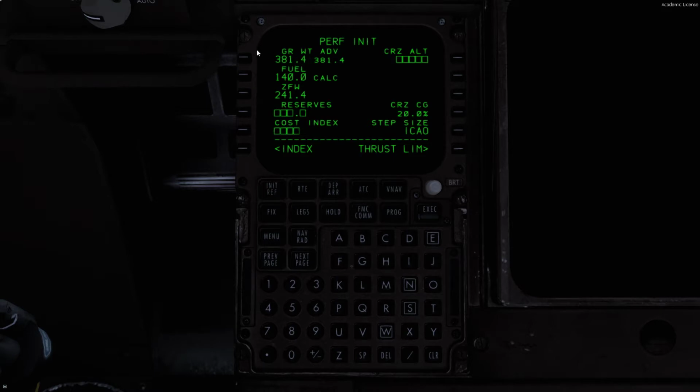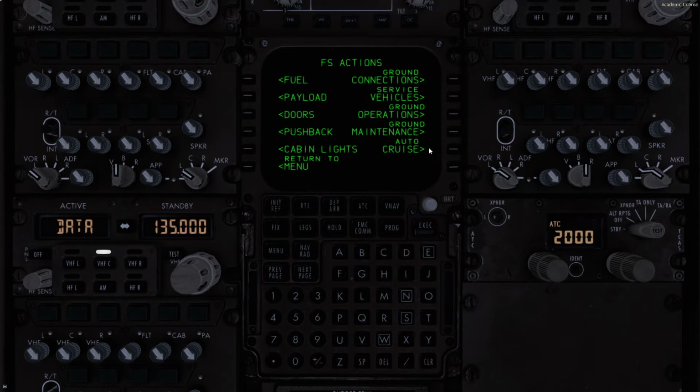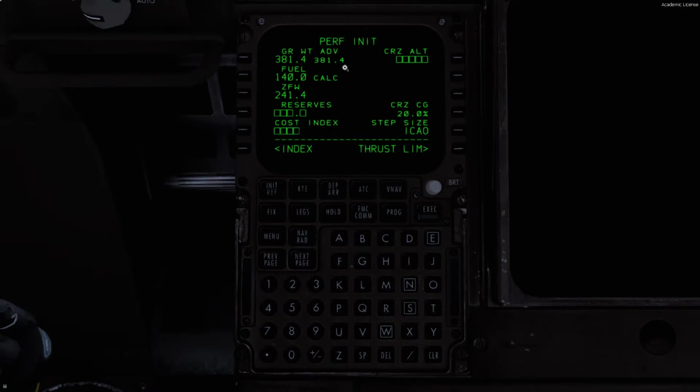Gross. Just bang that in at the top left. That'll just help get everything else set up. So right, catering is now finished. We can go and close that door, like so, and we can go back here.